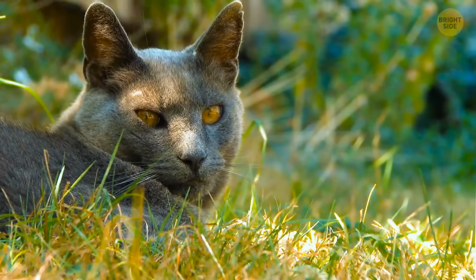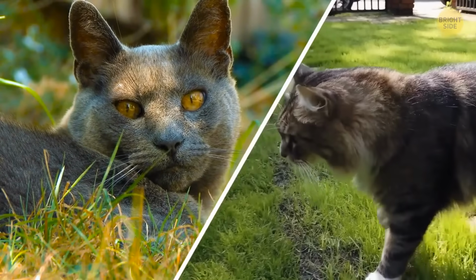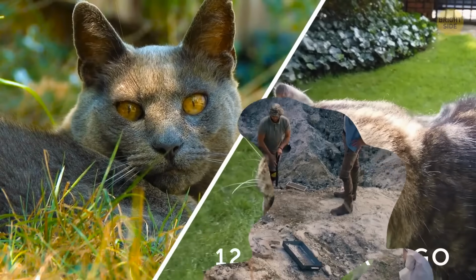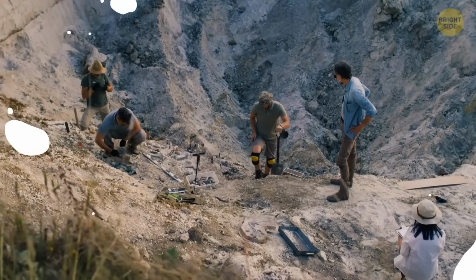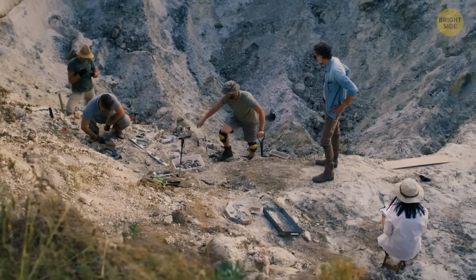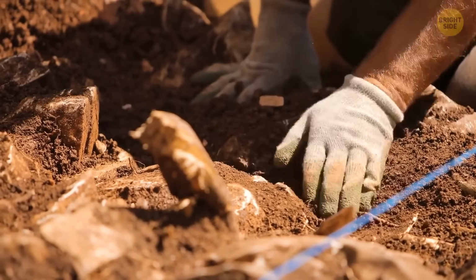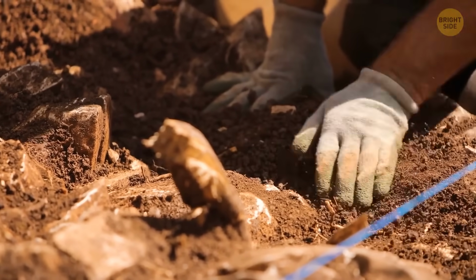The oldest evidence we have of domesticated cats dates up to 12,000 years ago. Researchers discovered this almost 20 years ago when they were digging through an ancient village in Cyprus. They found cat bones right next to human ones, which suggested they were close even when their lives came to an end.